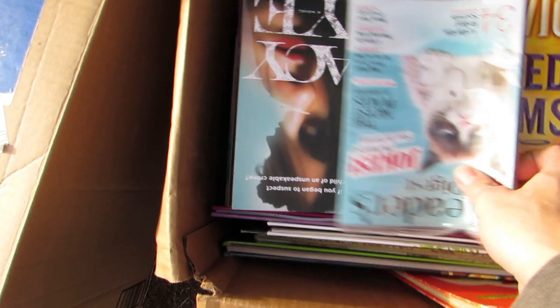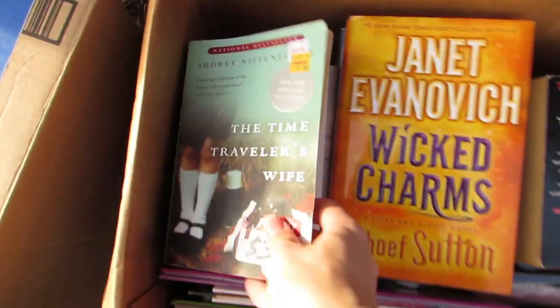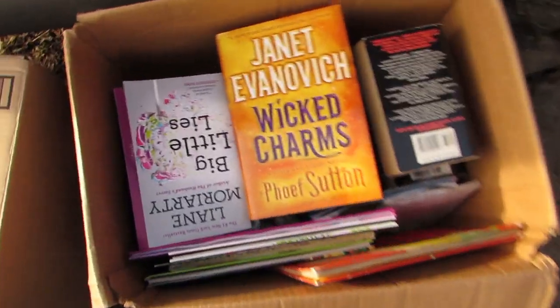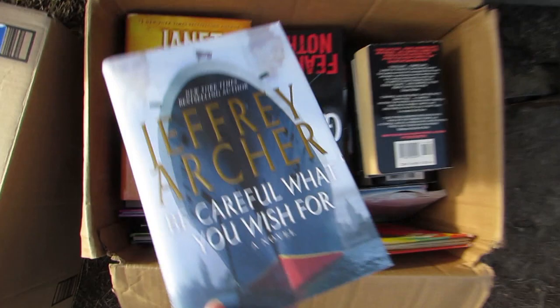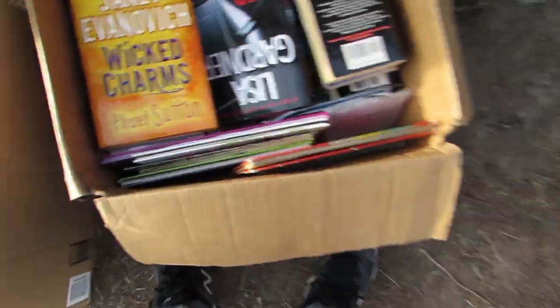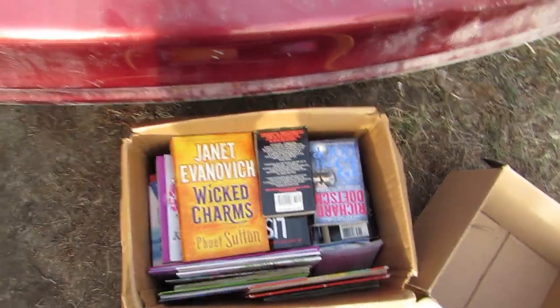One of the ladies was here one day, and they said, oh, great, someone can take this stuff. Strange. All right, let's see what else is in here. We got a whole bunch of books. I'm not going to go through every single one, but you get the idea. Yep, lots of books. We'll find them a good home.